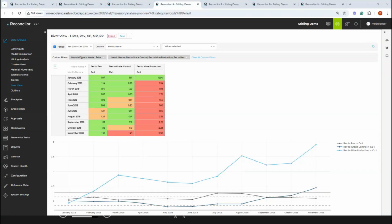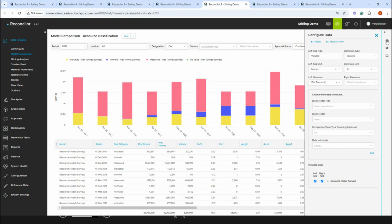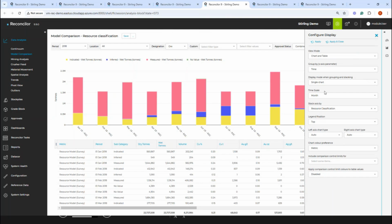What I wanted to show you now, in the interest of time, is that I've just flipped over to the model comparison screen. So I mentioned design. We also bring in all of the resource classifications and reserve classifications. So what I've done here is I've loaded up the resource model by survey, and I have also stacked it by resource classification. So you can see we've got a measured, we've got an inferred, and we've got an indicated. So this is the mined portion of the model for this particular month, and this is by resource classification.